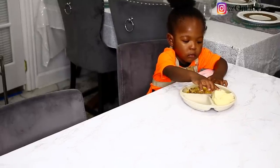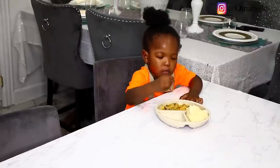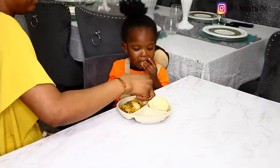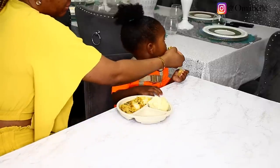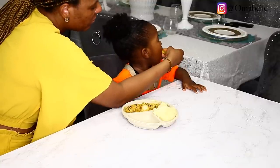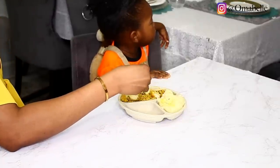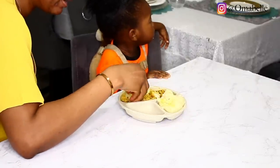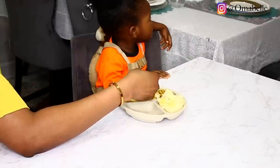Hey, don't touch it. This child. Acey. He's already eating. I can't even see your mouth. Come on. Ever since Ace stopped breastfeeding, guys, he's been gobbling food like a construction worker. He's crazy. Acey.